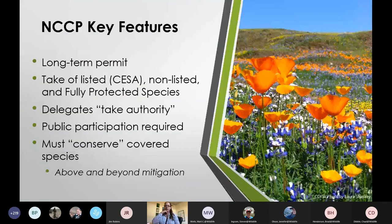please. So I'm just going to go over some of the key features of an NCCP. It does result in a long-term permit. It's generally anywhere from 25 to 50 years, some are longer. And it does permit, as Steve mentioned earlier, the take of CESA-listed species, but it also permits the take of non-listed species. So those would be the species of special concern that Steve mentioned, as well as just common species. And it does allow take of fully protected species.